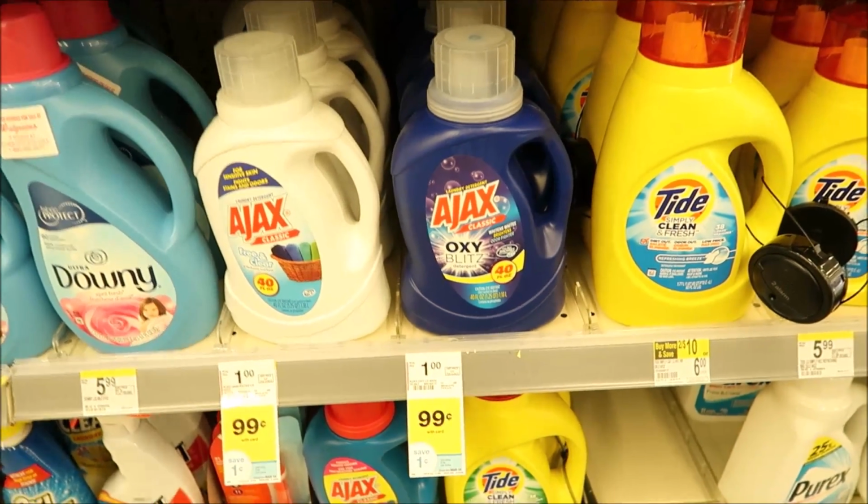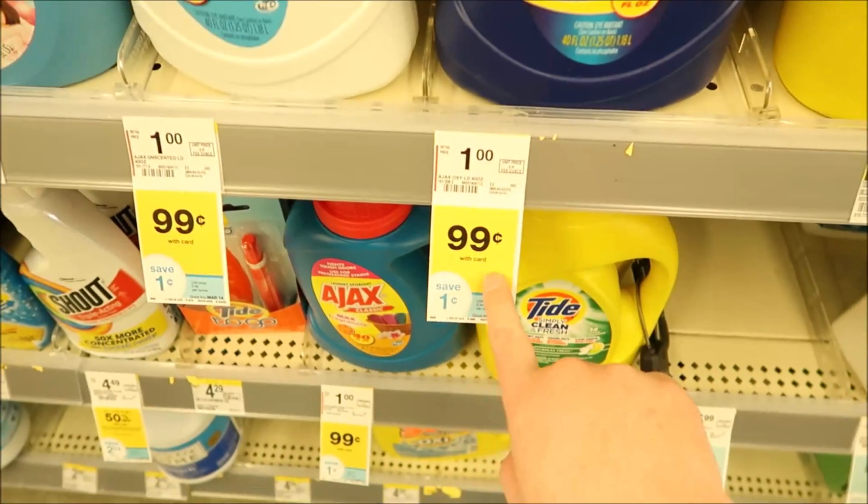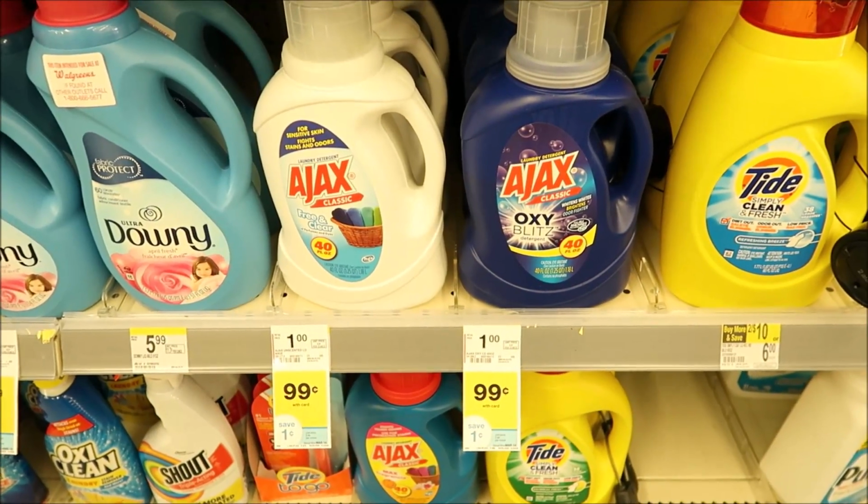The next deal that you guys can do without any coupons is the Ajax laundry detergent. Usually those are $1 for the regular price and they're 99 cents. So this isn't a big savings deal, but it's up to you guys what you want to do.